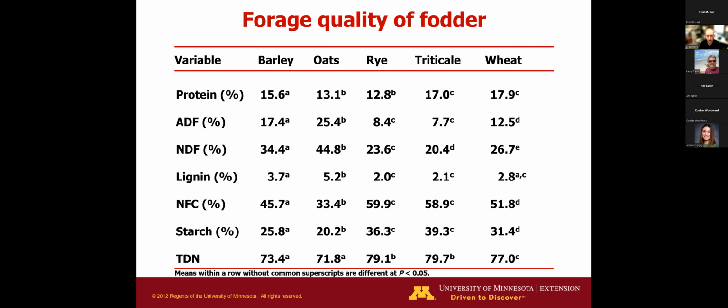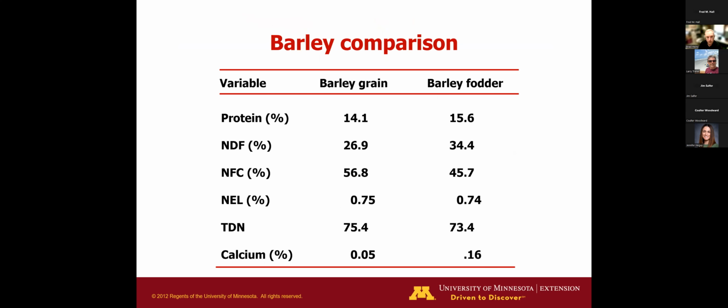If you look at the forage quality, there's a lot of differences between these grain species. Barley on the left there is about 16% protein, oats and rye are a little bit less, wheat and triticale much higher from a protein standpoint. NDF, oats and barley had the highest NDF. Rye, triticale, and wheat was lower. So maybe better forage quality in barley and oats. If you look at starch, we reduced some of the starch levels from a grain to a fodder. But overall, there's differences in forage quality, but it certainly depends on what you want to feed and how well you can produce mold is the question.